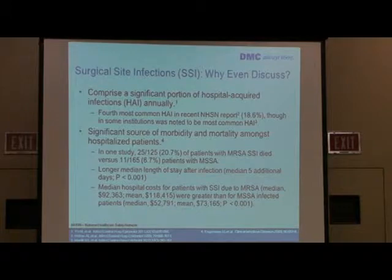And then again, let's think about the patient-level outcomes. You've got a source of significant morbidity and mortality, like I said before. You've got one report that noted 20.7% of patients with MRSA skin and soft tissue infection secondary to surgical site infections die compared to patients with MSSA. Keep in mind, these patients with MSSA still had an infection.